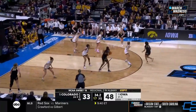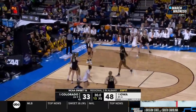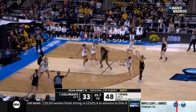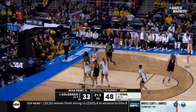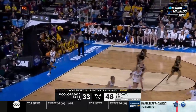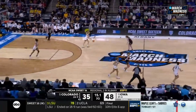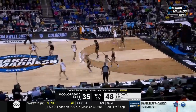Sadler off to McLeod. 16 seconds difference in shot clock. Sadler can't lay it in. Rebound knocked away from a falter. Nolan's three off the mark. Another offensive rebound. Sadler lays that one in. Great activity from Tamia Sadler to win the bucket for Colorado. 11 offensive rebounds now for Colorado.